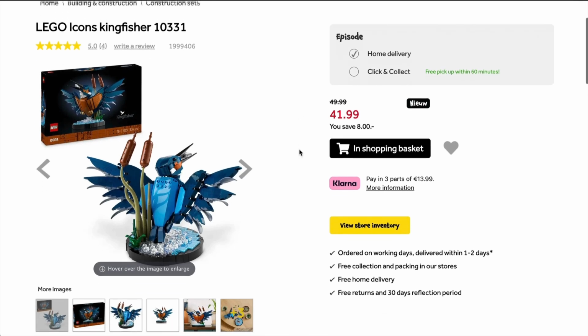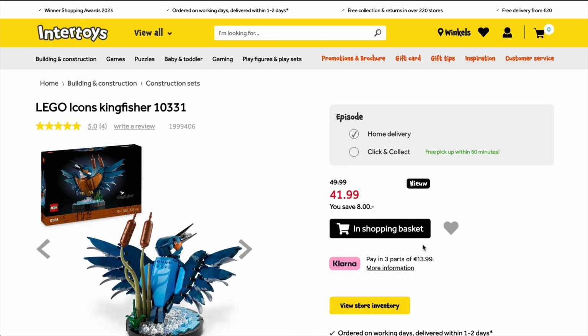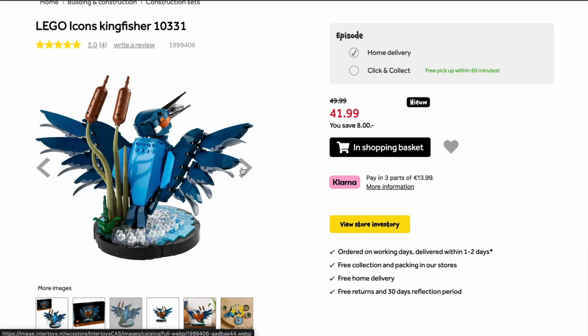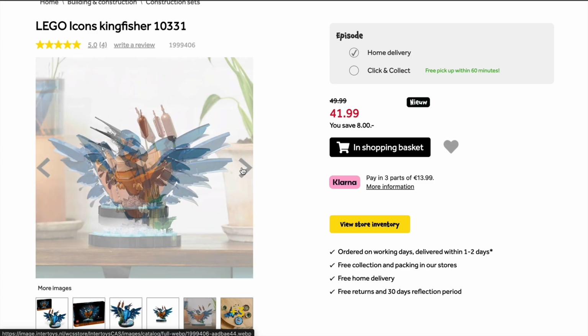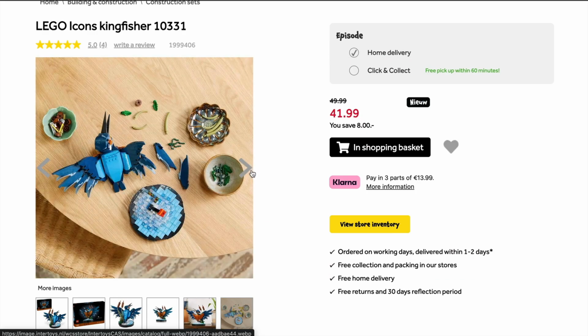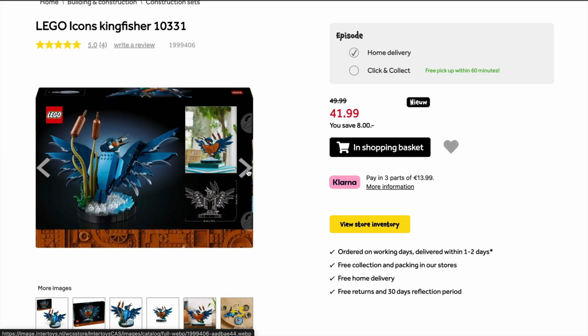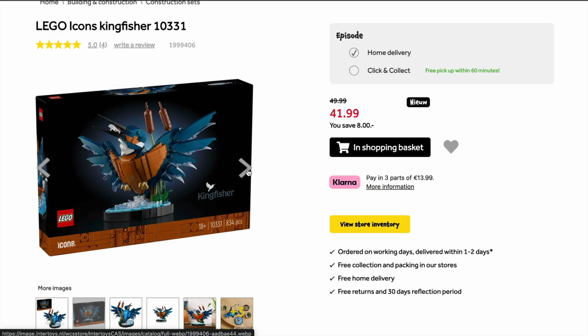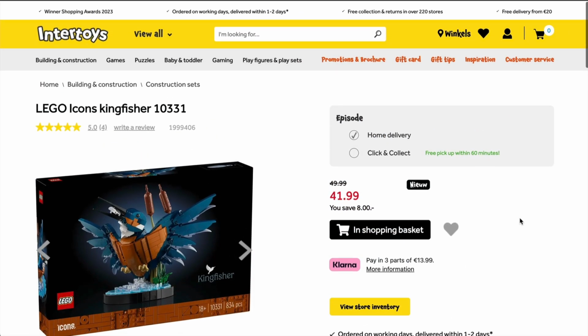Now, over at Intertoys, good old Intertoys, we have a small but nonetheless significant discount off of the brand new Kingfisher. Cool set, once again, looks a little bit weird, I think, on the box art, but definitely looks a lot better in person. Nice one to have on display, especially if you are a fan of your botanicals or your insect collection. This one is just cool to have alongside those as well. Nice to see a discount on that.